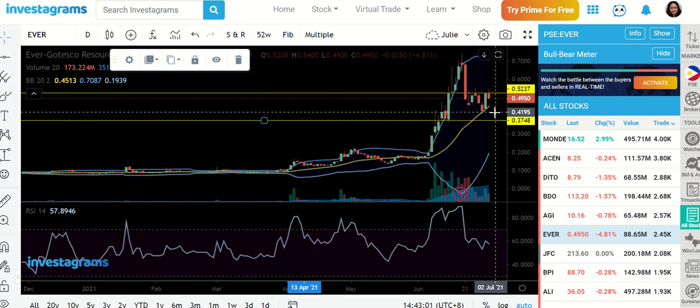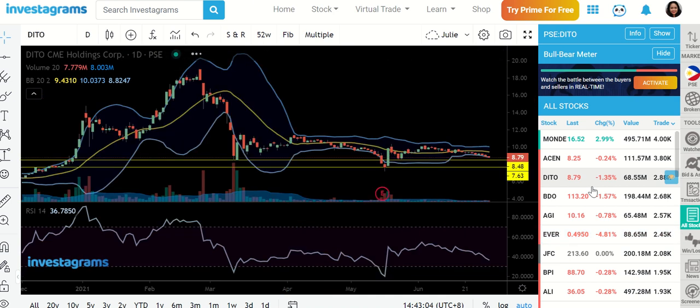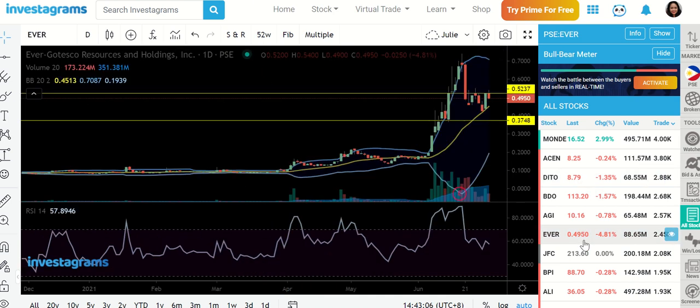So I think those are the stocks that I have reviewed for now. I'll see if I can record another one this evening. Feel free to drop a comment and request your stock so I can include them. For now, I have covered Mond, ACEN, Dito, BDO, AGI, and Ever.